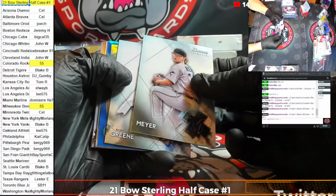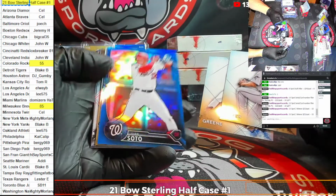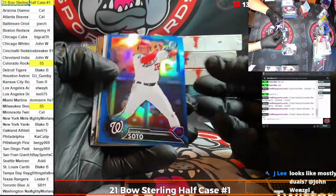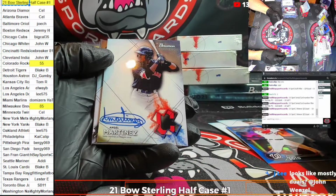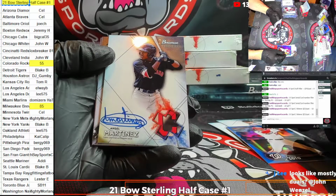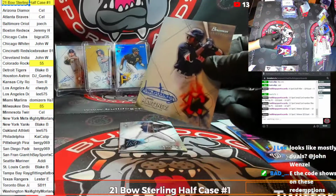Max Meyer, a green. And would you look at that? That looks to be an insert of Juan Soto. I don't know what insert that is, but that is sick looking. And then for the Indians, we had an Angel Martinez. John W. is in on the Indians.